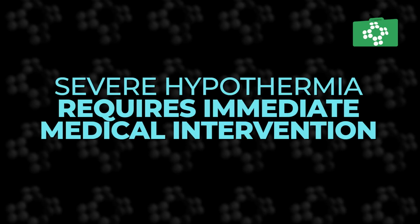In extreme cases, the individual may appear dead, but it's crucial to transport them to hospital to determine whether they are in a state of severe hypothermia or have succumbed to the condition. Medical intervention can sometimes resuscitate individuals with severe hypothermia, although it's not always successful.